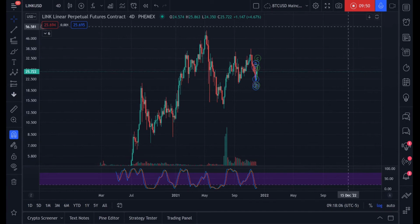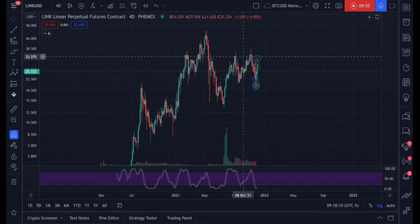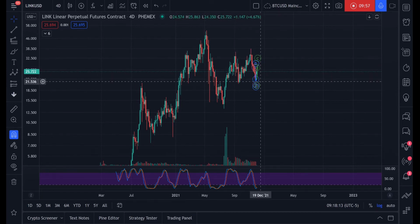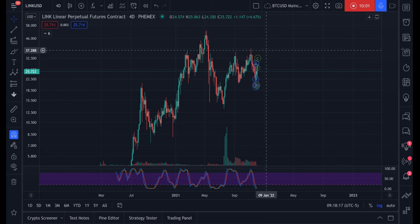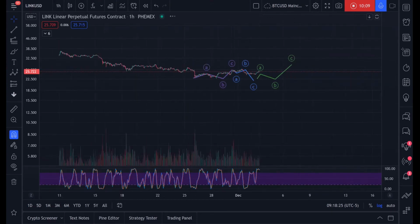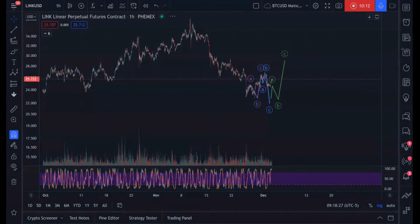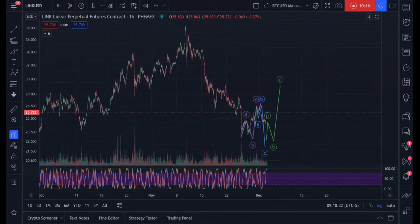Okay, we basically have an incomplete B wave. This is an A wave. These are two legs of a B wave. So A, B, and now we just need a C. We're trying to trade this impulsive wave C up. Okay, zooming in really quickly. We're not there yet because we have to pivot from the downside. So this is the last portion. This is the C leg of the second portion of the B wave.